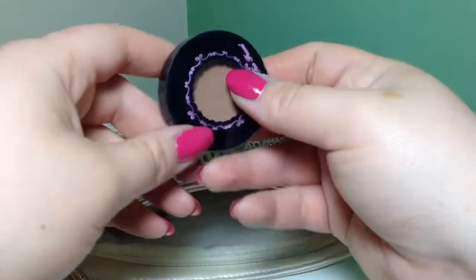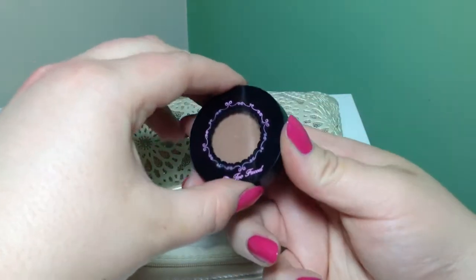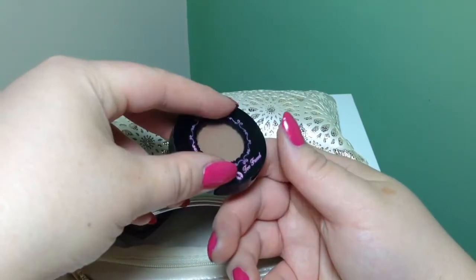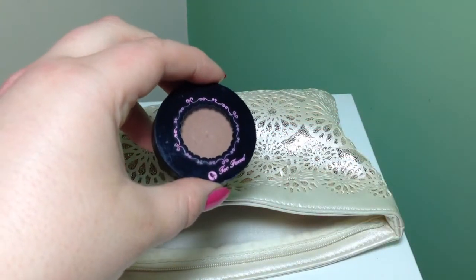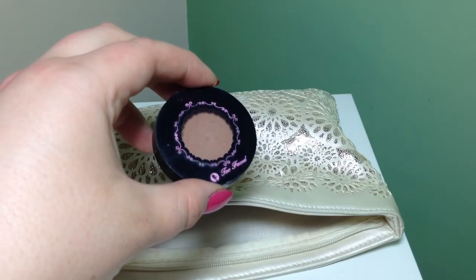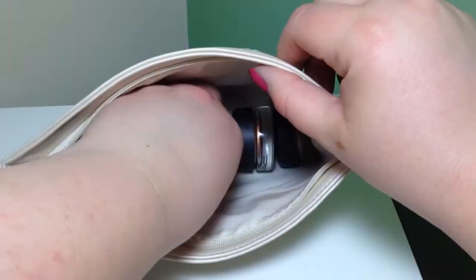Now, speaking of bronzy, there's the little bronzer I'm taking. It's just the Too Faced Chocolate Soleil. Again, this is just a miniature one. I've used quite a lot of this, but again, it just doesn't seem to be going anywhere. So I'm taking this with me because it's small. I would have really loved to take the Bourjois Maxi Delight because I love that. This is good as well, don't get me wrong, but I'm obsessed with that right now. But the packaging for that is huge, so I'm just going to take this little one instead.